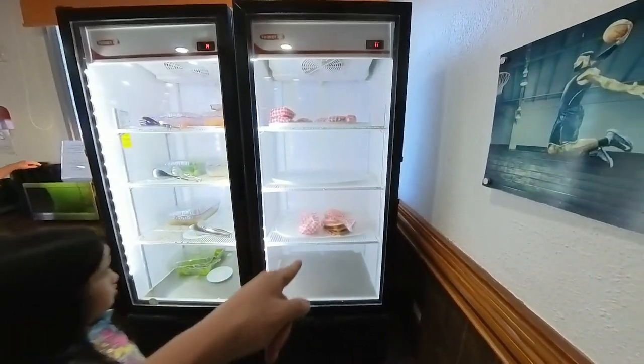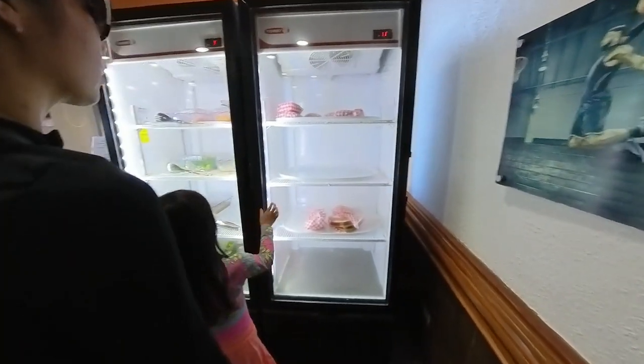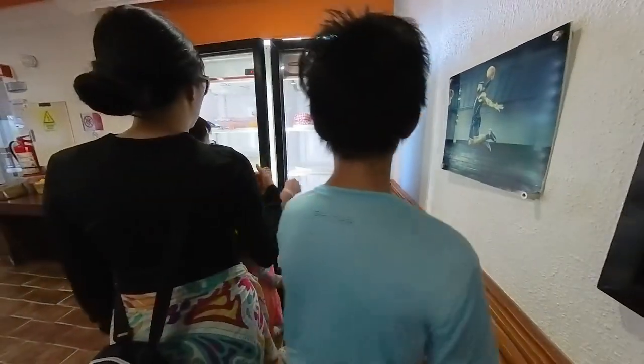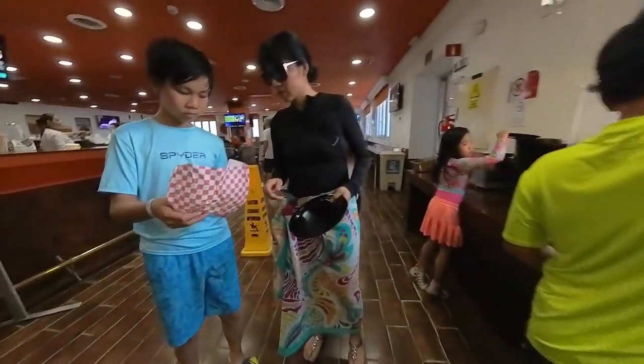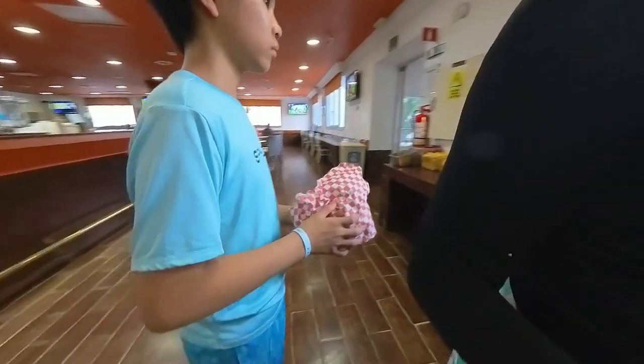The sandwich, Leo, the sandwich, get it. There's a burger up there, get it. Okay, so see how that burger is. It's nice, heat it up.